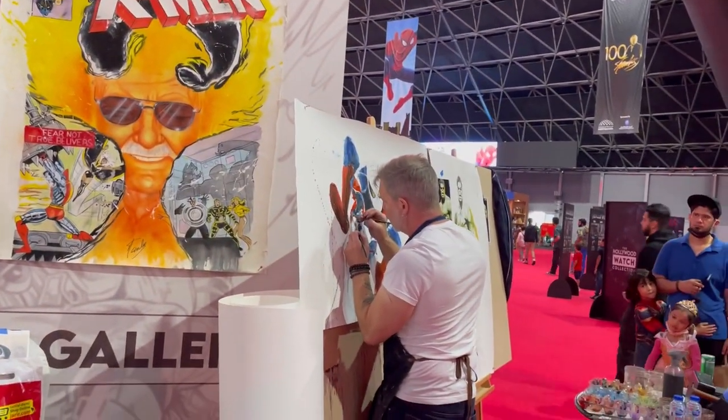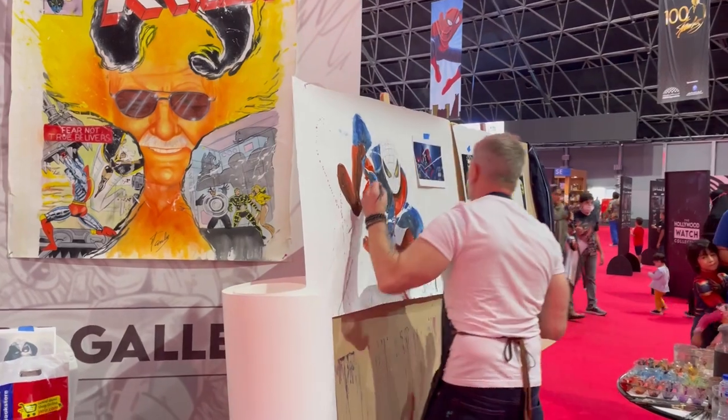Rob is very honored to be here, honoring Stan's legacy and celebrating Stan with some of the greatest fans in the world. We in Jeddah, Saudi Arabia are honored that you guys came to show your work. Rob has been doing a marvelous job right now. In real time, he is creating a wonderful work of art for us fans. We can't thank you enough for this. Thank you so much. And please, we want to see you guys again. Shukran. Absolutely.